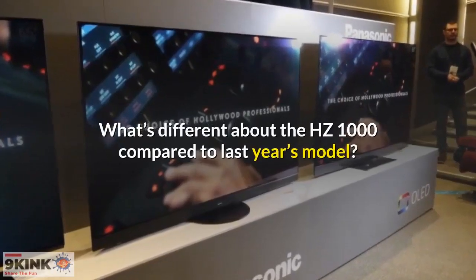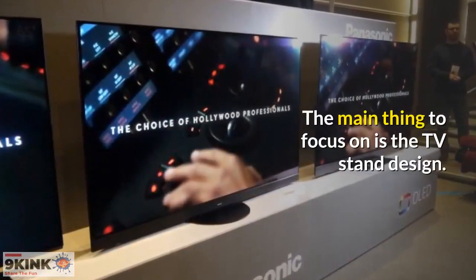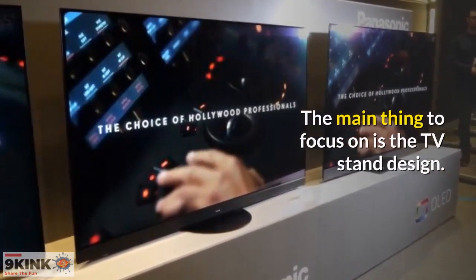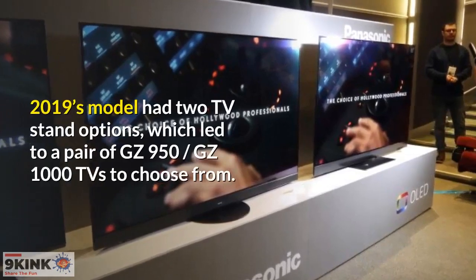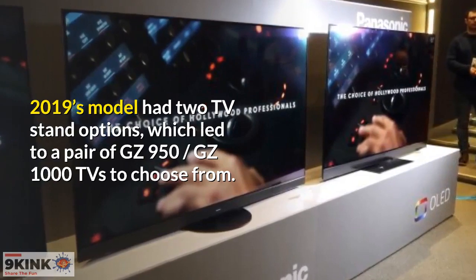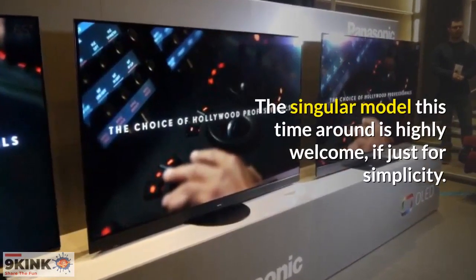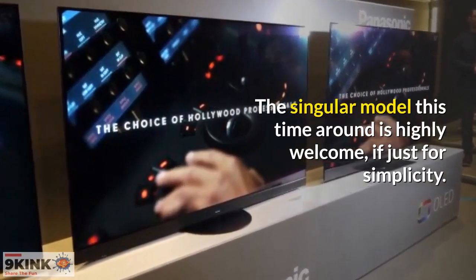What's different about the HZ1000 compared to last year's model? The main thing to focus on is the TV stand design. 2019's model had two TV stand options, which led to a pair of GZ950 and GZ1000 TVs to choose from. The singular model this time around is highly welcome, if just for simplicity.